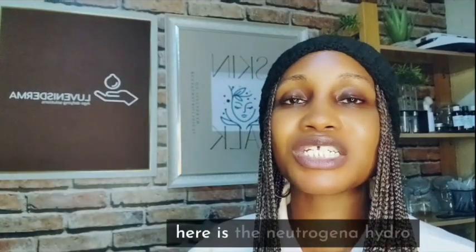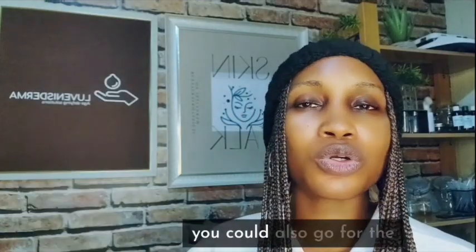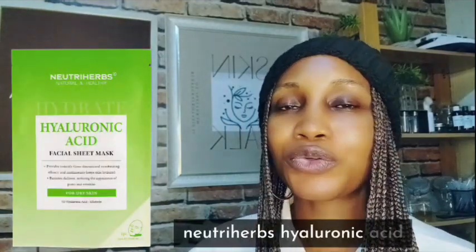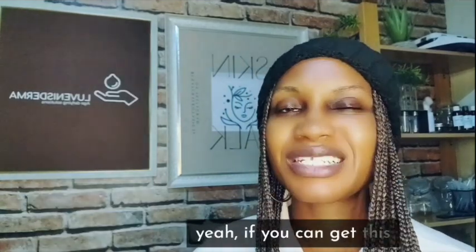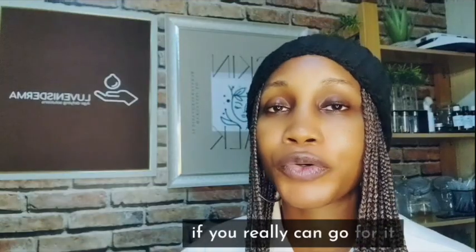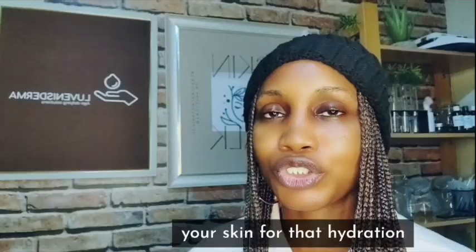The product I'm going to recommend here is the Neutrogena Hydro Boost Hydrating Mask. You could also go for the Nutri-Herbs Hyaluronic Acid Hydrating Facial Sheet Mask. If you can get this, it's a plus. If you really can go for it, it's an added advantage to your skin. For that hydration, the main purpose of all this is nourishing and hydrating before you go to bed.